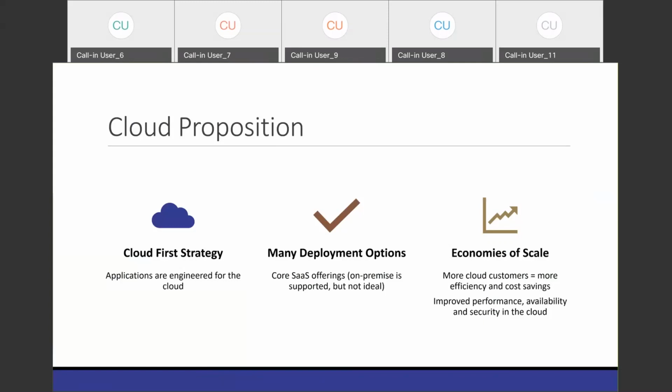Obviously, the latest Cloud Suite bundle is their core software as a service offering. The on-premise is still supported, but I would say, in my personal opinion, and probably from a pricing perspective as well, it's not always ideal. And we'll get into that a little bit later. There are a lot of reasons why. But as an Infor customer in particular, I think economies of scale is an important concept to think about.